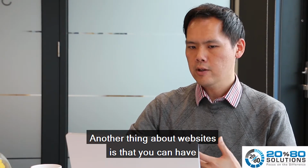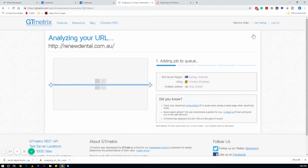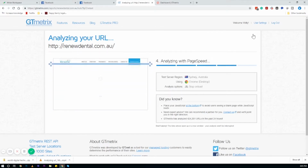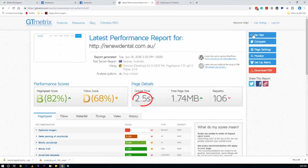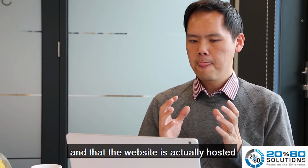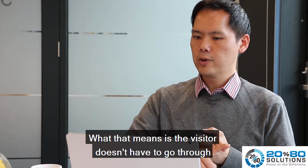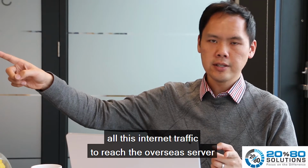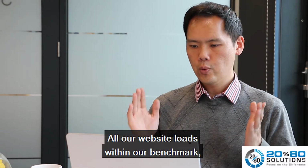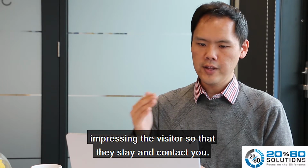Another thing about websites is that you can have the best looking website, but if it doesn't load very quickly, you're going to lose visitors. On average, each person only has about 8 seconds of attention span when they come to a new website. They're looking for a problem they have, and they want to find a solution for it. So you need to make sure that the website loads and captures attention within 8 seconds. That's why we make sure that all our websites are on a dedicated server, hosted within an Australian server. What that means is the visitor doesn't have to go through all this internet traffic to reach an overseas server to see your website. All our websites load within our benchmark of about 2 seconds, which gives you maximum potential of impressing the visitor so that they stay and contact you.